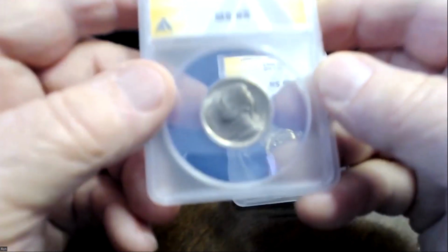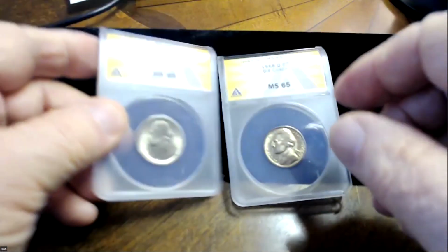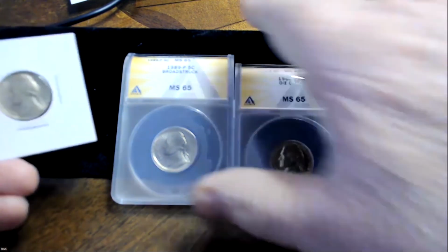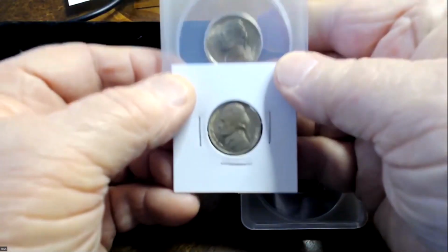So here is a nickel, and you can see that it's a little bit bigger than a normal nickel. As a matter of fact, hang on just a second. I'm going to get one to show it to you here. So I'm going to show it to you and compare it in size with this nickel. So this is a regular size nickel, and this is a broad struck nickel.